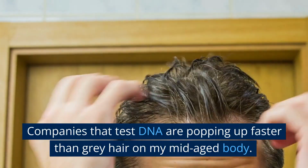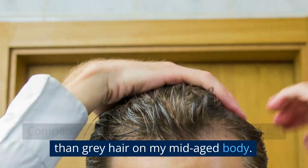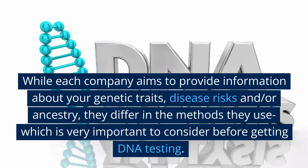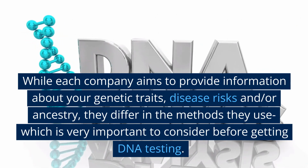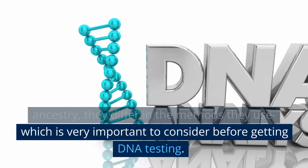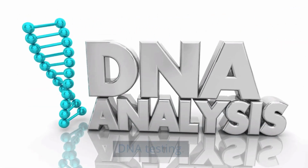Companies that test DNA are popping up faster than the gray hair on my mid-aged body. While each company aims to provide information about your genetic traits, disease risks, and/or ancestry, they differ in the methods they use, which is very important to consider before getting DNA testing.